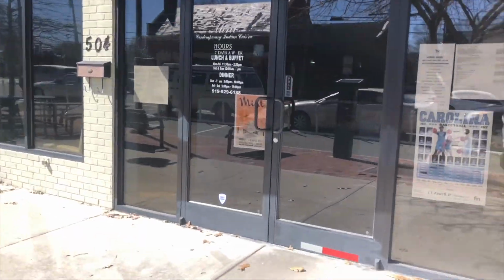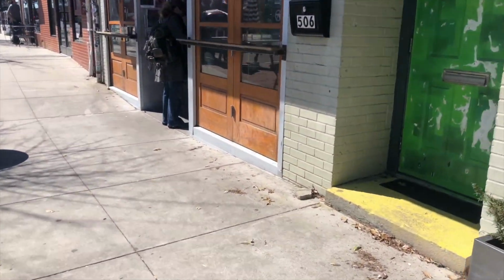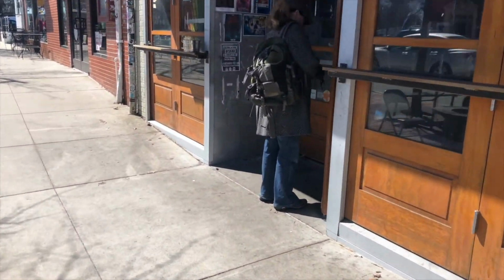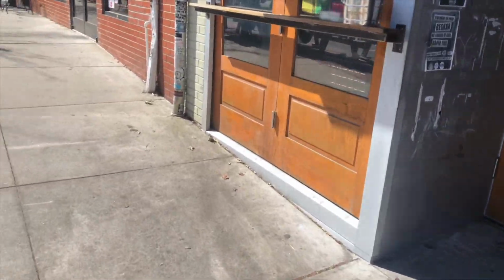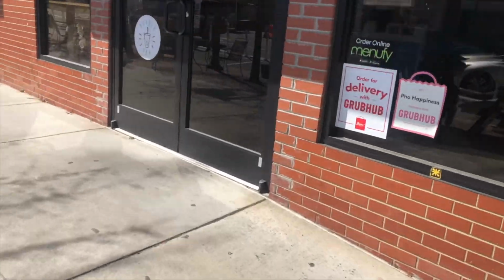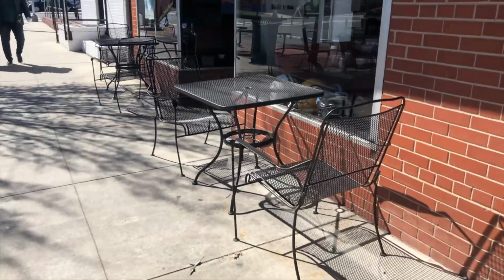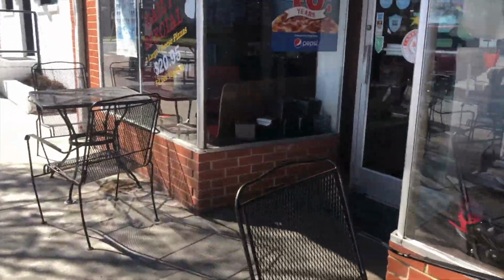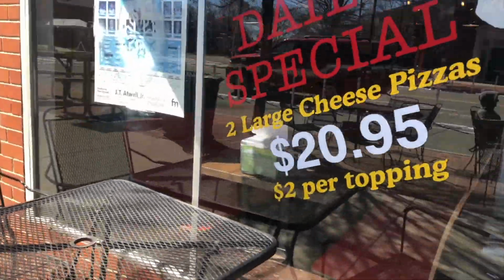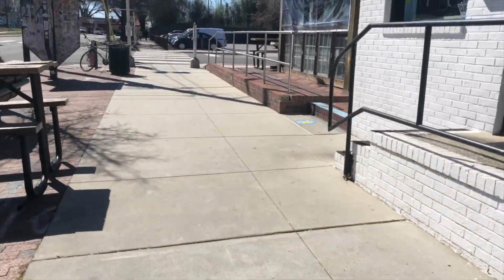This is Mint Indian Restaurant. This is Local 506, which is a concert place. For happiness, faultless. And this is IP3, which is, in my opinion, the best pizza on campus. So good. Sorry if you can't hear me, the wind is blowing.